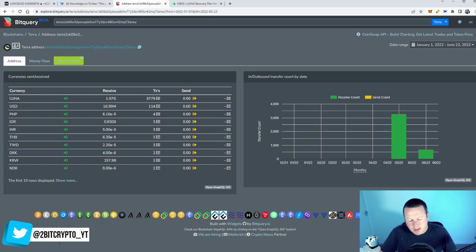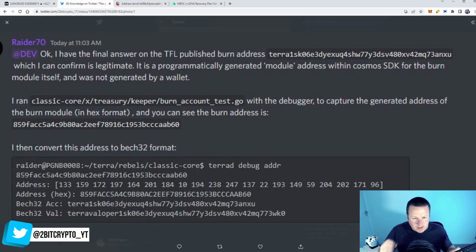Obviously, we do have to recognize over 6,500 billion tokens were minted at the point of the crash. So it's going to take some time. I don't think anyone is under any illusion that this is going to take some time. The positive is, again, to reiterate, that we do have a validation of this burn address that is a legitimate burn address where the tokens are going and not doing anything else, which I think is pretty big.